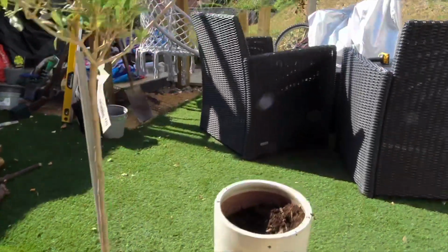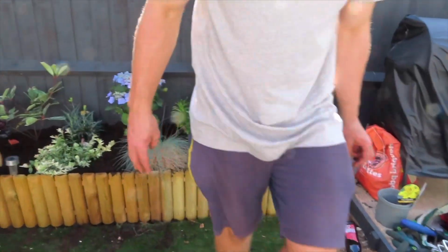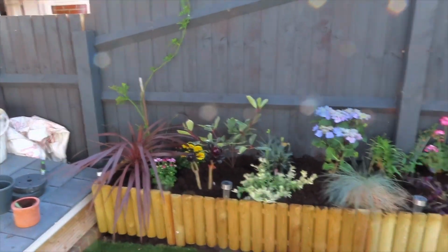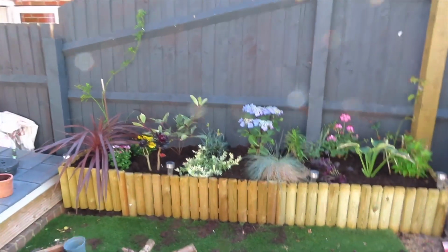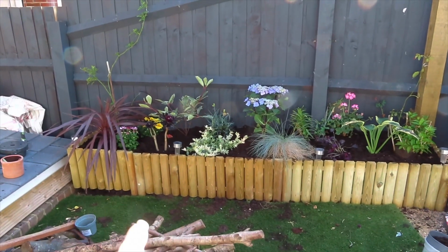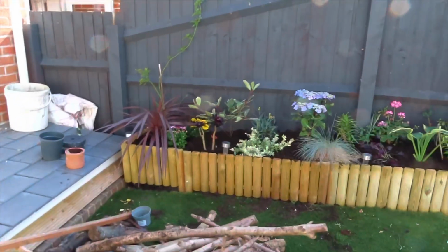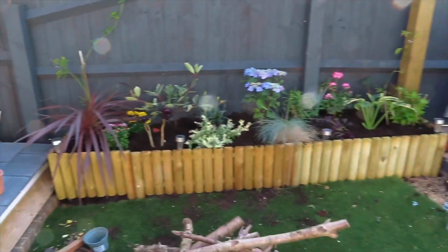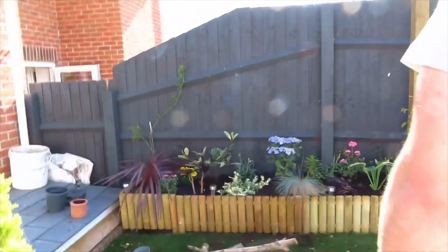So this is now finally done, and I think it looks so good. So the floor, basically the ground isn't quite level, so when we redo the grass we're going to obviously bump this side up a bit more so it's level, so that's why it looks a bit off at the minute, but that's what it looks like, and I think it just makes this area so pretty.